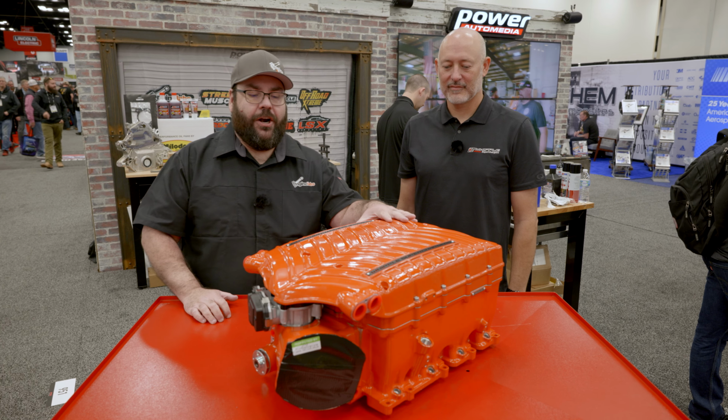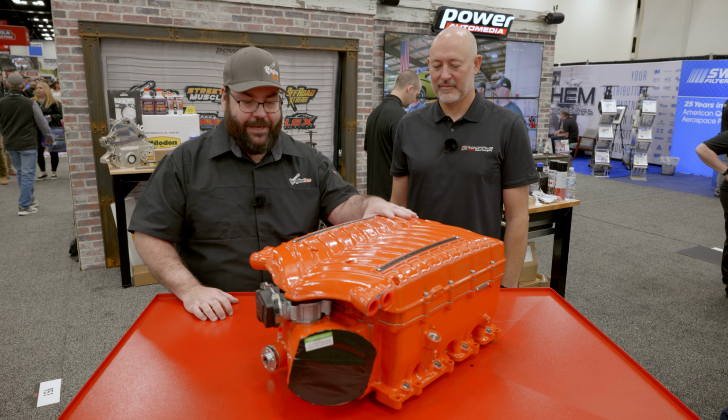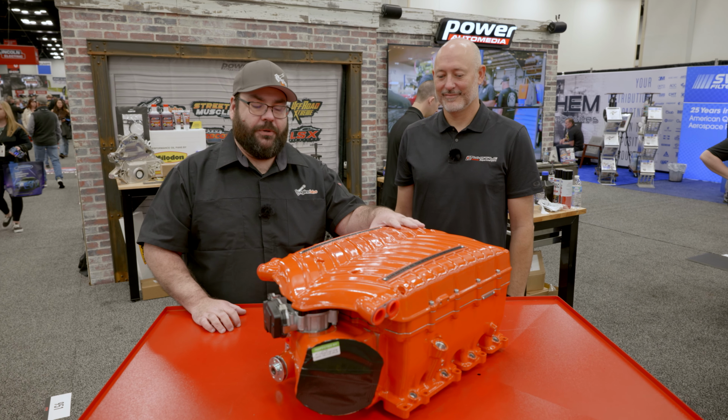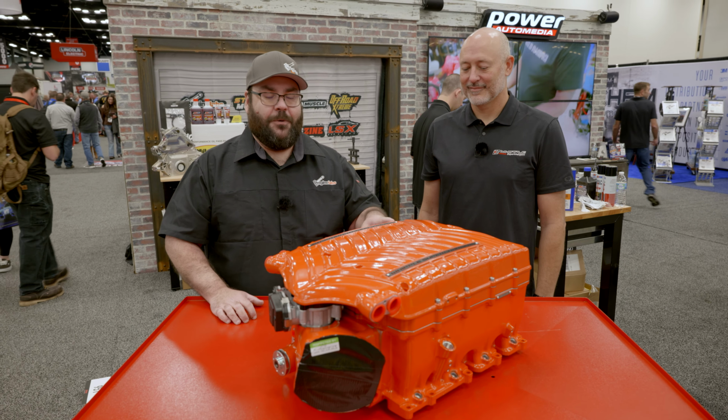And this right here is the star of the show. This is the power maker, the noise maker, the boost maker. It's a 3.8 liter Whipple supercharger, but it's a Gen 6. We have Dustin Whipple to explain to me what's new in the Gen 6.